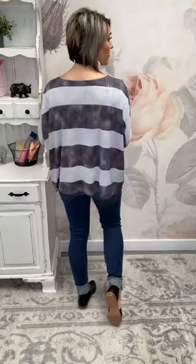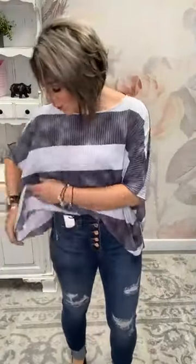Again, with these, you can layer them over a long sleeve if you want to give them some longevity and wear them for longer seasons. I like to do a little front tuck in this one, just to give it a little bit more shape and cinch it in some. But I love, love, love the simplicity of these and how comfortable they are. And like we were saying, in hot weather, this is so comfortable and easy to wear.